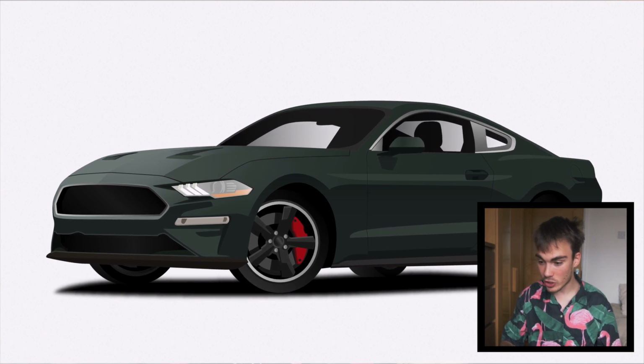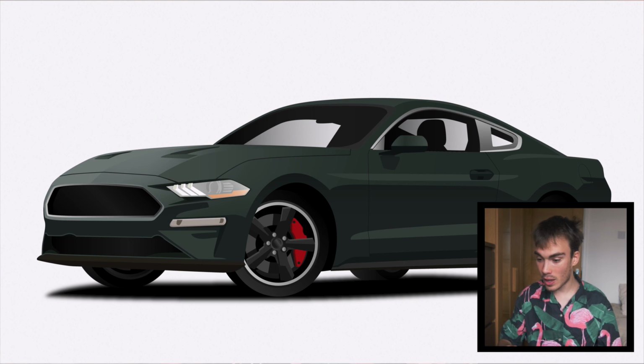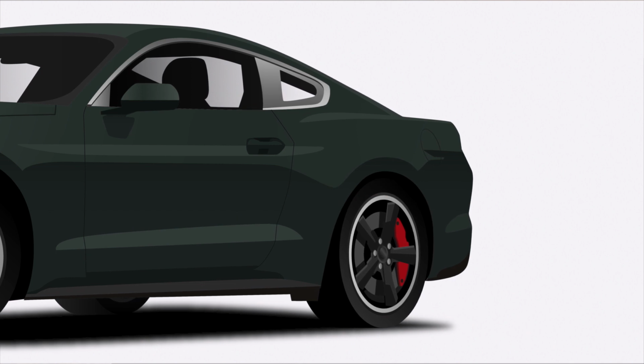But anyway, it is finished in the Highland green with all the shades done properly and all that stuff. The brakes are nice and red. The one thing that I don't really like about this illustration over here, and I mean it's a little thing really, but it's the fact that I feel like this back wheel over here doesn't really look 3D at all.